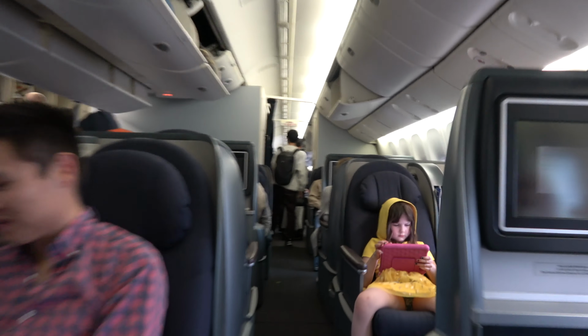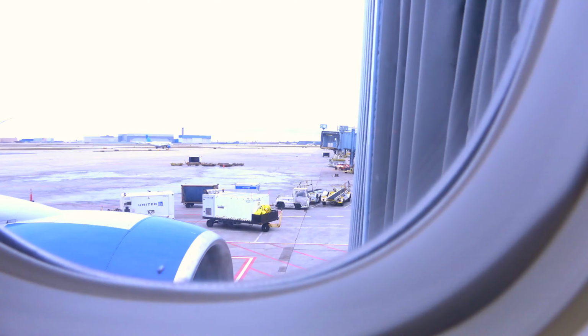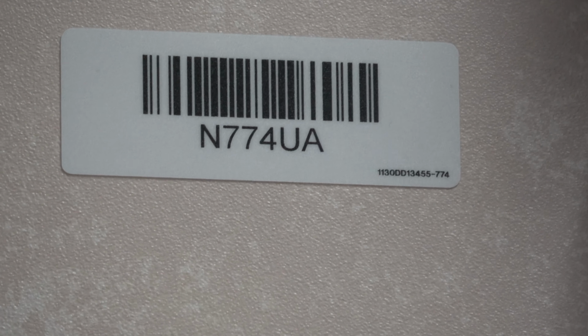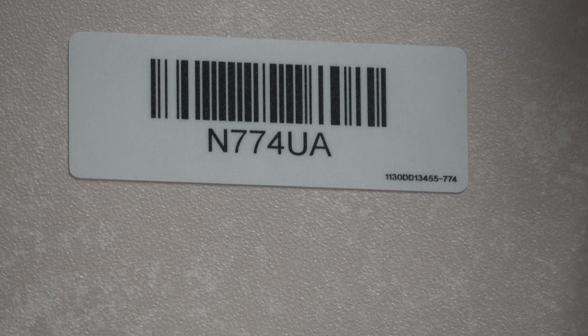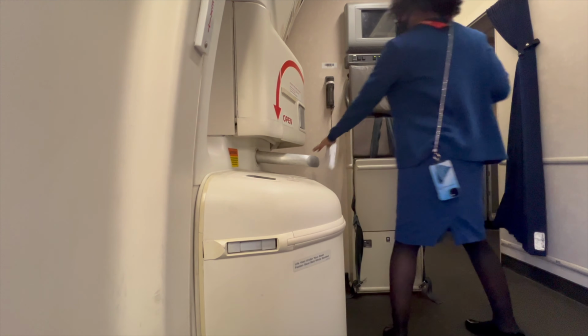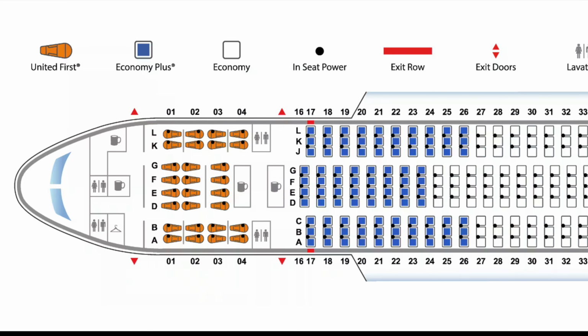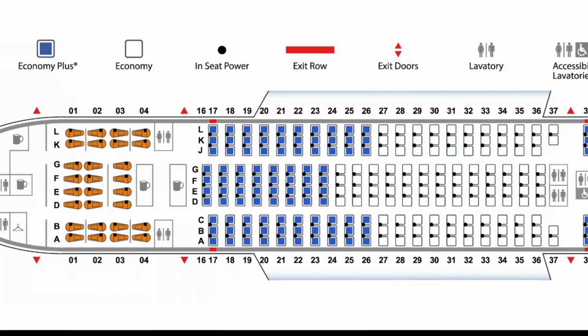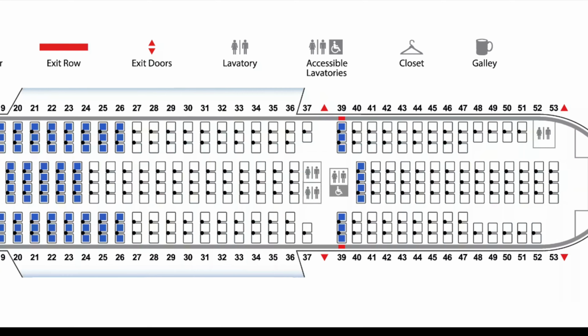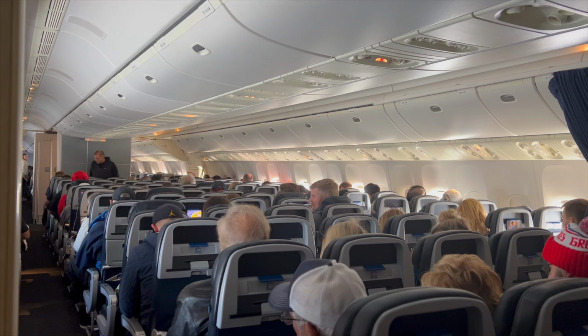All right. Next, I made my way through the 242 configured first class cabin to the 343 configured economy cabin. Seat 17 Alpha on 777-200s arguably has the best view of the two Pratt & Whitney PW4070 engines, each rated to up to 94,000 pounds of thrust. As briefly mentioned earlier, United's high-density 777-200s are in a two-class configuration, with first class being a 242 configuration and economy being 343, narrowing to 242 near the back.